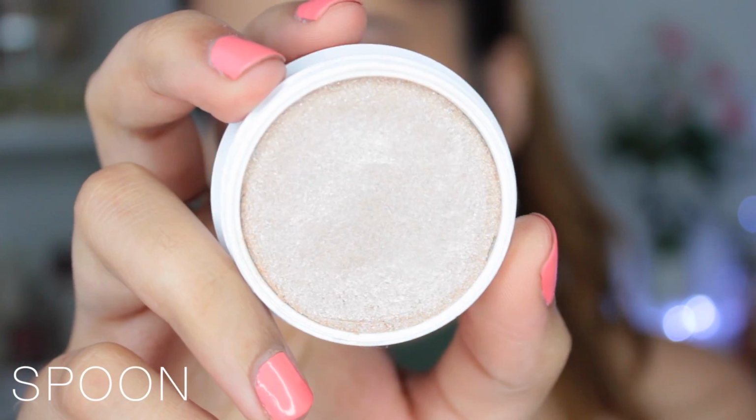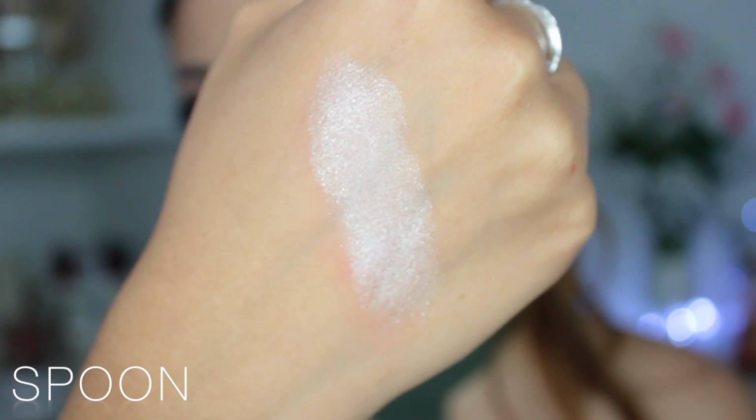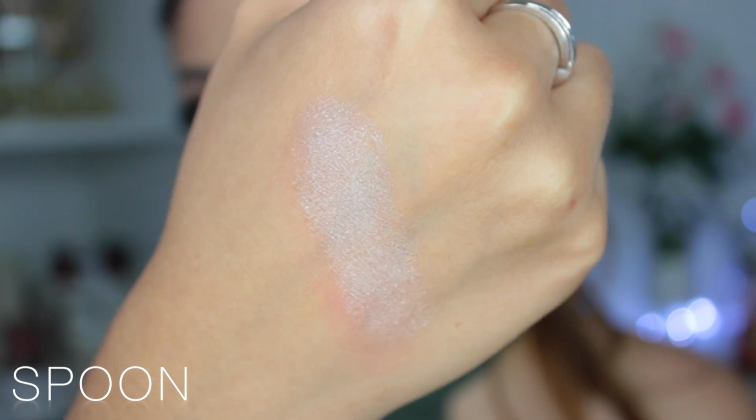Now we're moving on to highlighters, which are my personal favorite because they have the creamiest, just best texture of all these Super Shock cheeks, and they are all pearlized finishes. The first shade is Spoon, and that's described as a light silver champagne with multi-dimension silver flecks in it.